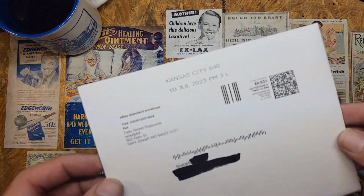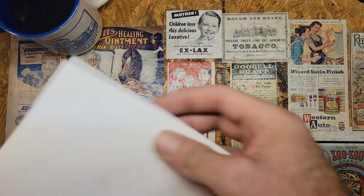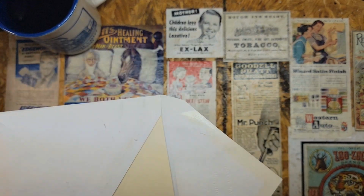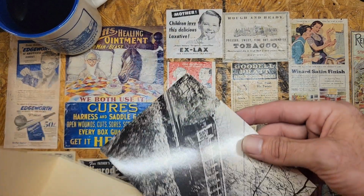So this next one comes to us from St. Joseph, Missouri. Don't know where that's at. Never heard of it. If you know where that's at, let me know. Alright.